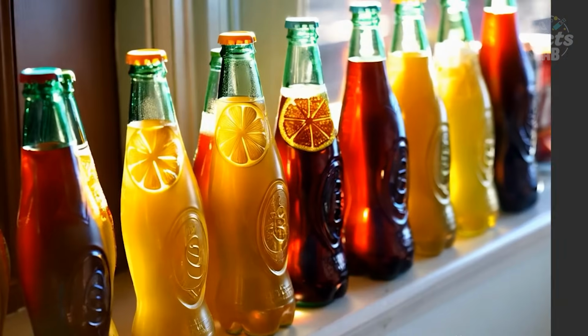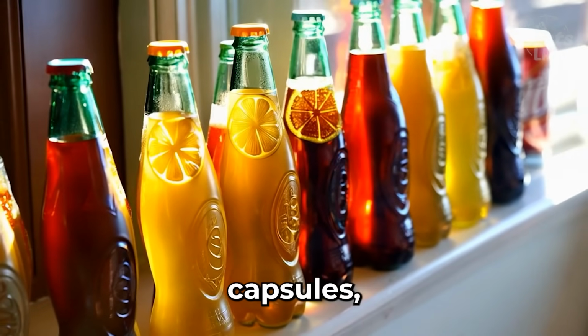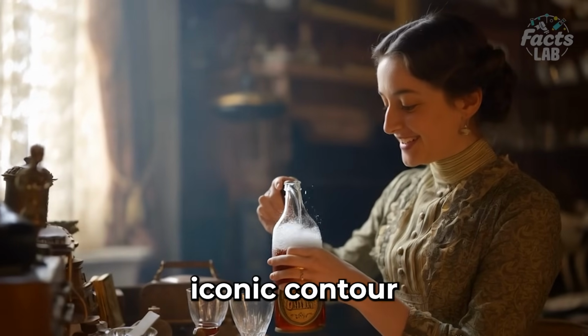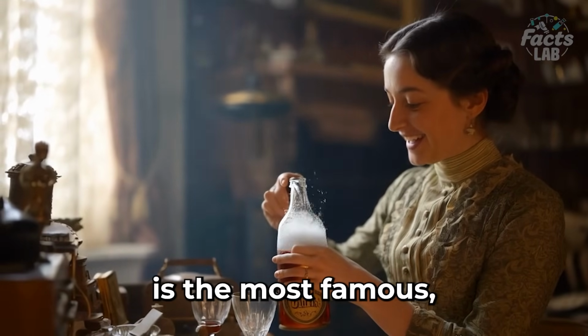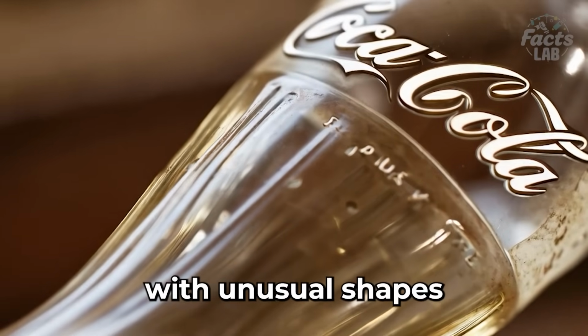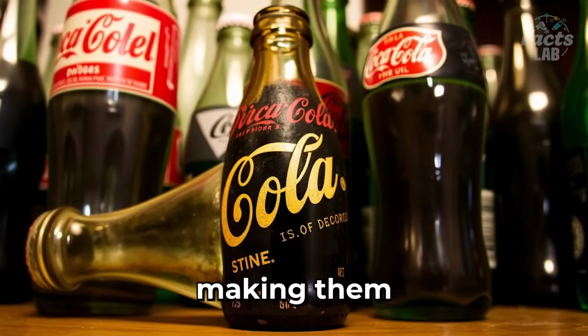66th. Vintage soda bottles. These glass bottles are like little time capsules, each with its own unique design and history. Coca-Cola's iconic contour bottle is the most famous, but collectors often seek rare regional sodas with unusual shapes or embossing. Some bottles even have errors in the logos, making them extremely valuable.